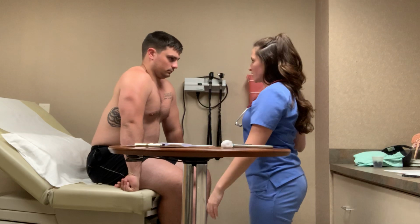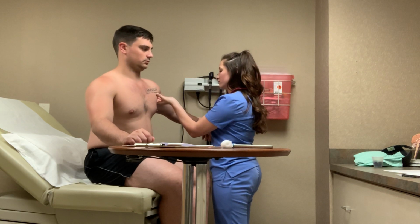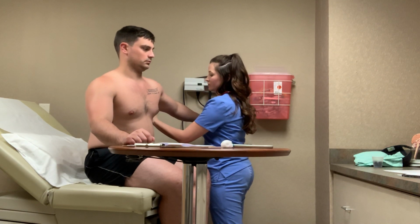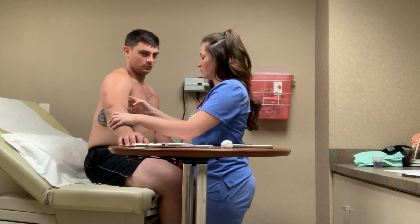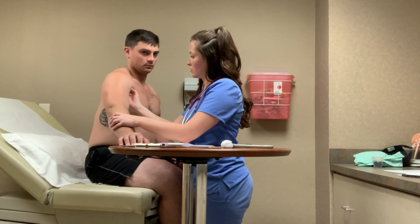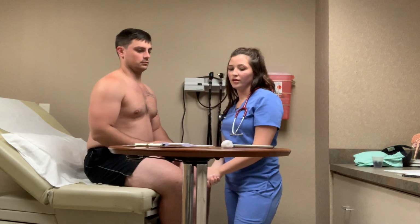So I'm going to assess the axillary lymph nodes. So I'm going to look right here at the lateral lymph nodes, the pectoral lymph nodes, central, and subscapular. Okay, now no problems on the left. I'm going to palpate the lateral, pectoral, central, and subscapular. So I'm not able to palpate any of those, so that's all good as well.